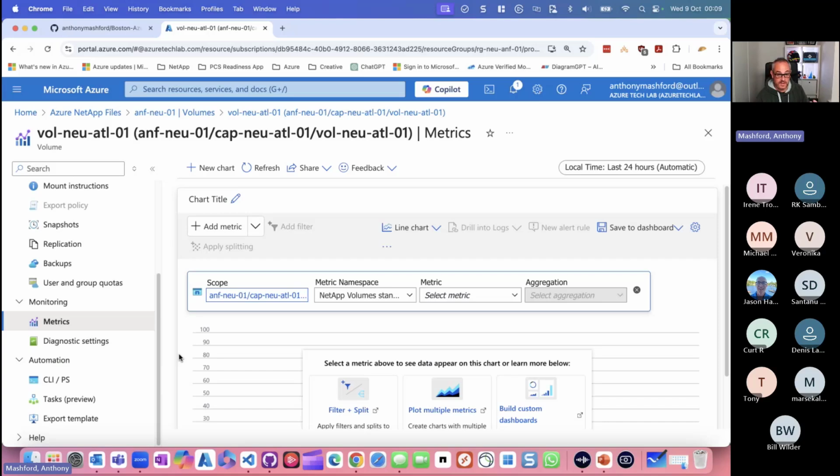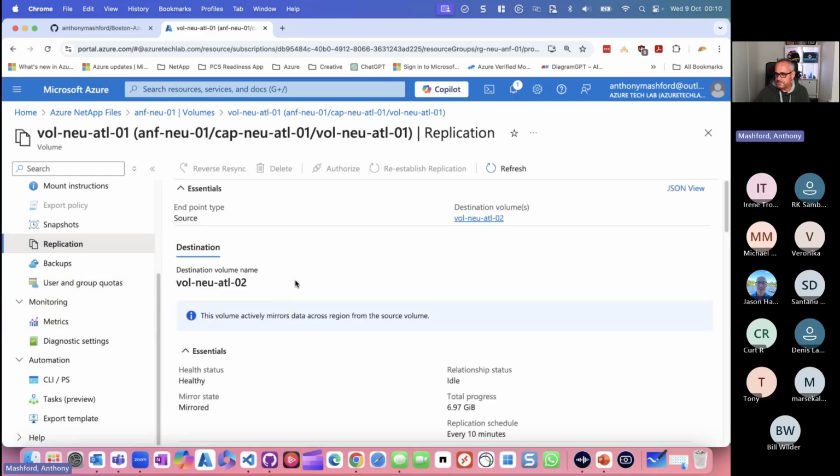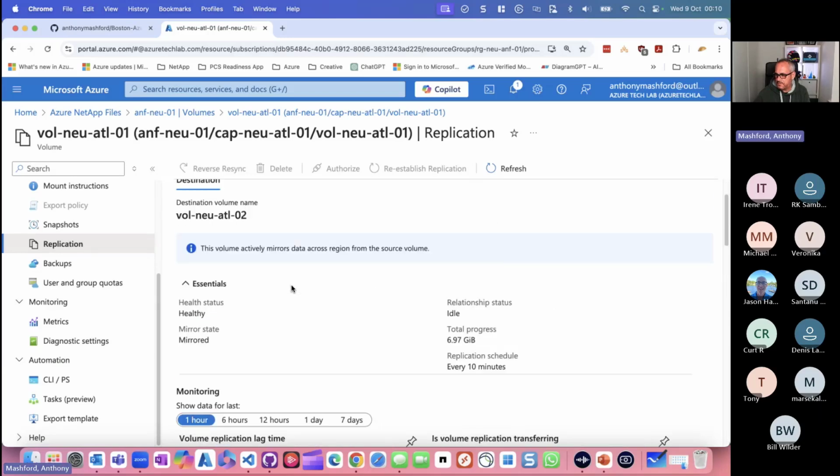There is that logic application I mentioned earlier, which is a capacity manager, which will monitor ANF capacity and then scale as needed as capacity grows. So that's important to point out. So, you can do this all via ClickOps in the portal, or you can use infrastructure as code methods as well, like I've done with Terraform by building the lab itself. The replication, I mentioned replication technologies. You're seeing here, this volume is actually being replicated.